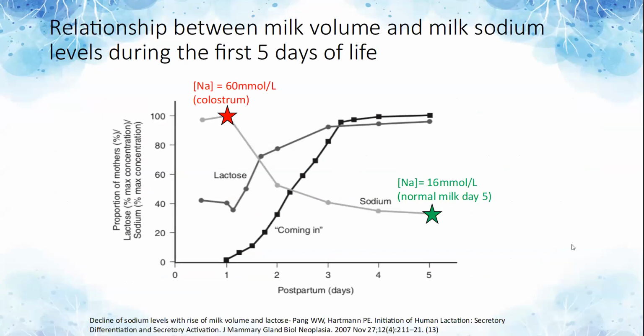Here we've got a chart where you can see the red star. On about day 1 of life, the breast milk sodium should be around 60 millimoles or above, and this is in the colostrum. After this, from the 3rd day onward, there's a rapid decline of the levels of sodium, and this comes to around 15 or 16 between day 5 and day 7, which is the transitional milk, and thereafter we have the mature milk. So this is the normal physiology.